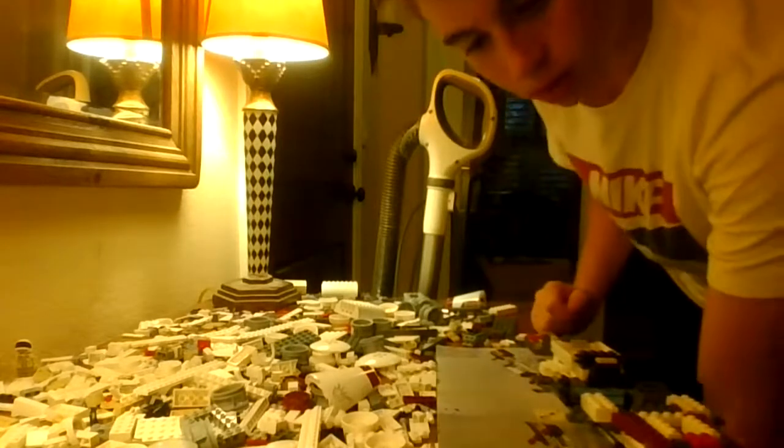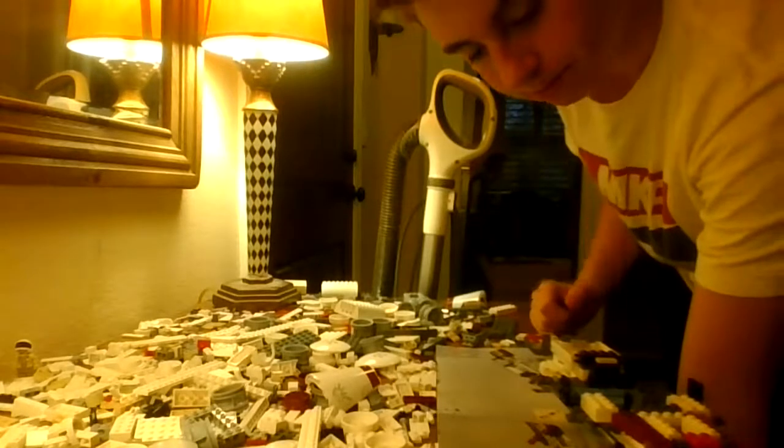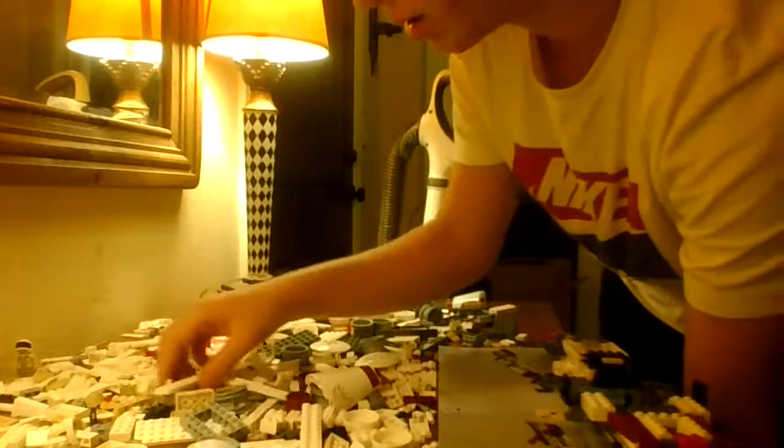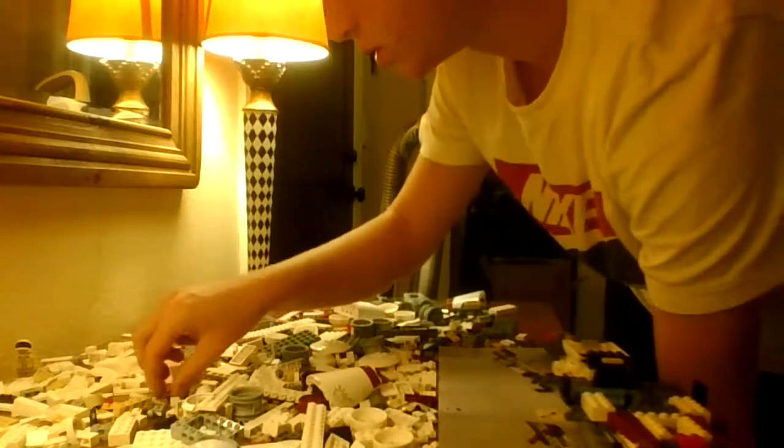I wonder how long I've been building this. I've probably been building this for an hour. Actually, it looks like everything's right. I hope everything's right. I need these pieces.